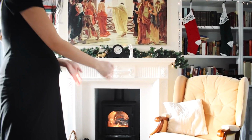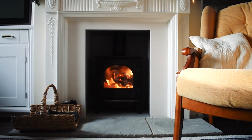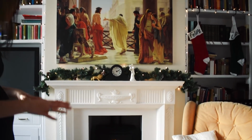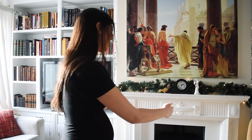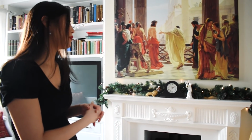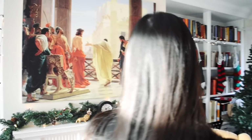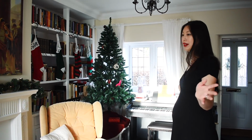It used to be a very narrow opening, and in fact, in front of it was a gas heater. And we removed that, got rid of it, and then we had All Time Greats come in, and they opened it up and put in a wood-burning stove, which we've been using at least 4 times a week, sometimes every day. Especially during this Christmas, I think we'll have it burning every single day. But yeah, I love this room. It's much more open now.